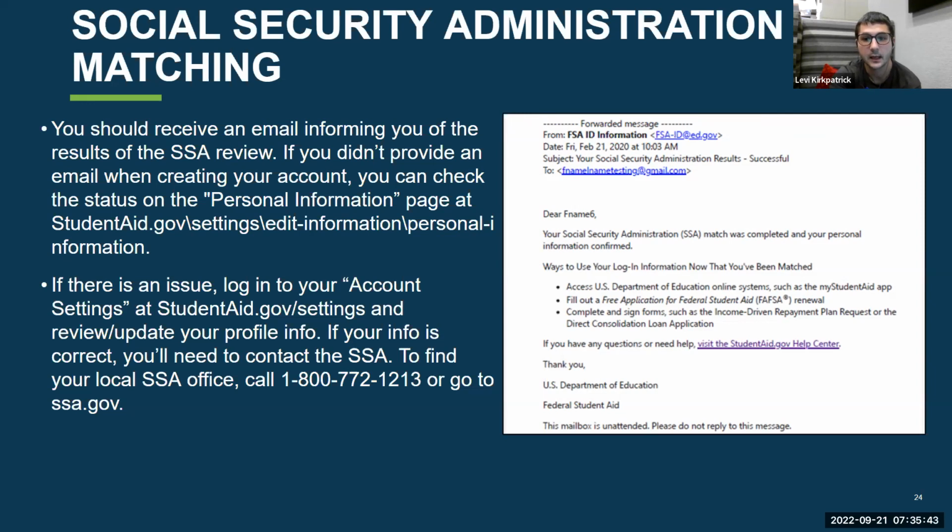If your info was correct, however, they did not confirm that info, you'll need to contact the Social Security Administration. You can find your local Social Security Information Office at 1-800-772-1213 or go to ssa.gov. So that is only if your information is not matched by the Social Security Administration.